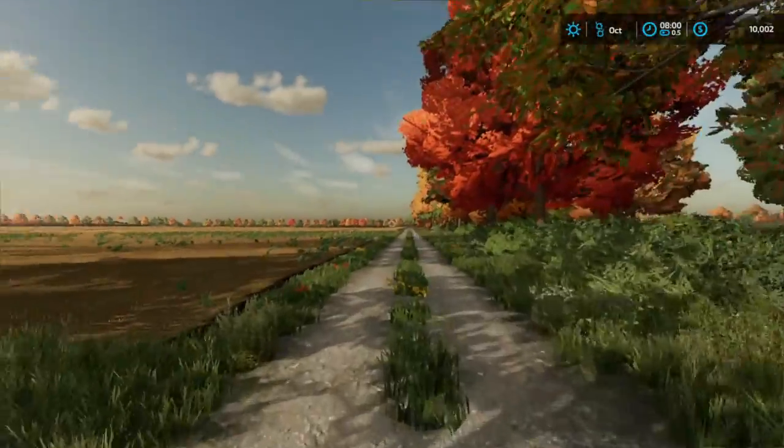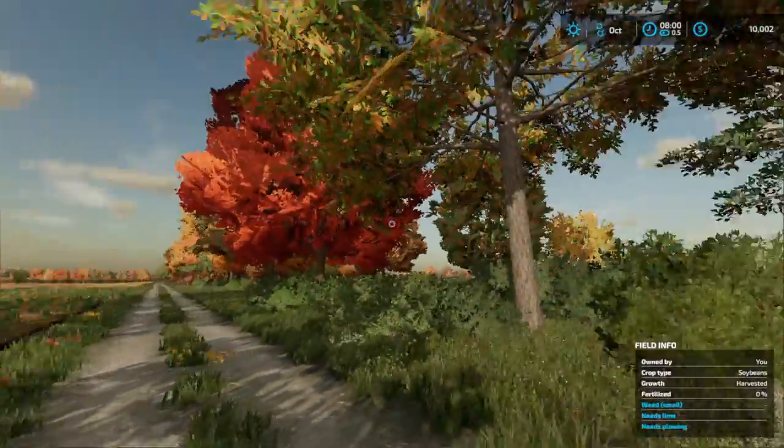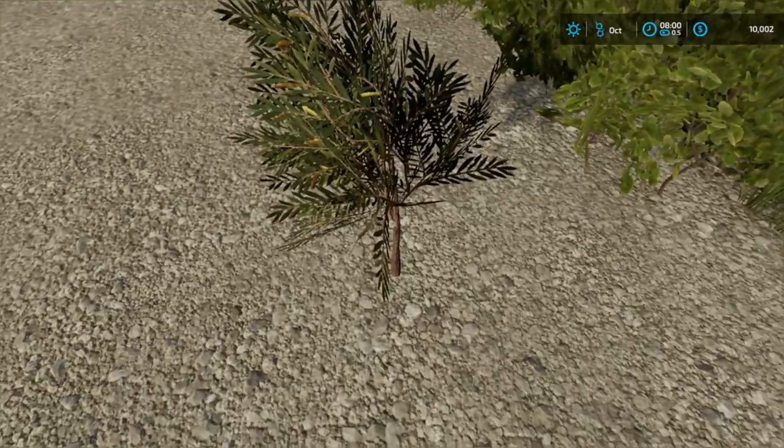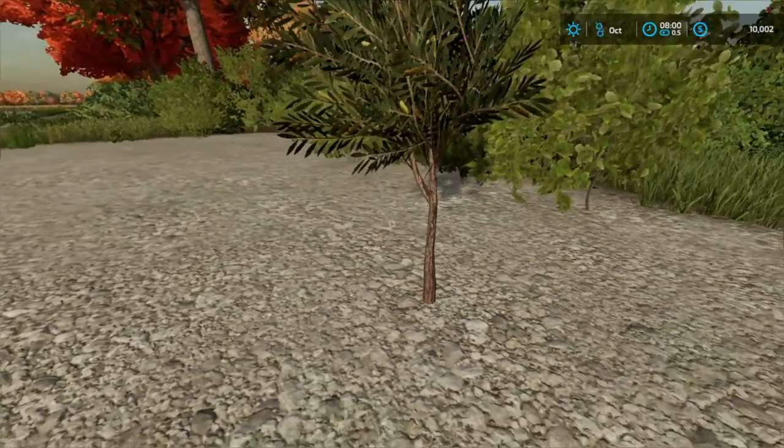And then we got our nice little pathway to the farm and other parts. And yeah. Look at that little tree.